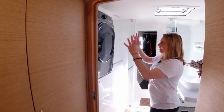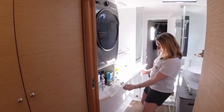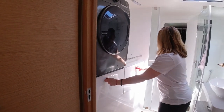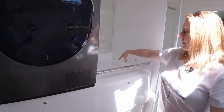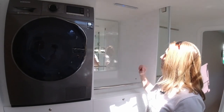Back in here we have a washer dryer combo and a couple more storage areas. Pretty deep shelving as well. And I like the use of bins that they're doing to get a lot of stuff in there and keep it organized. There is a little spot where you can put some toiletries on a shelf or fold some clothes temporarily with a mirror.